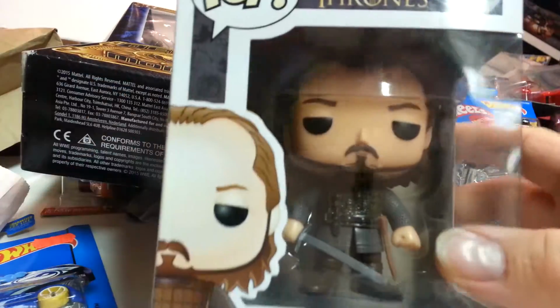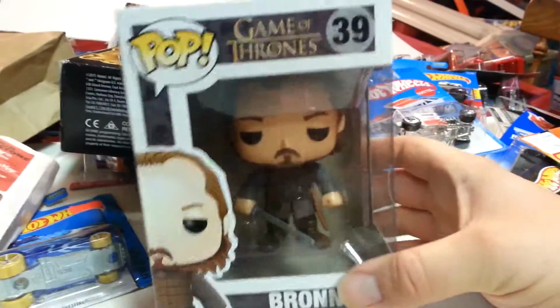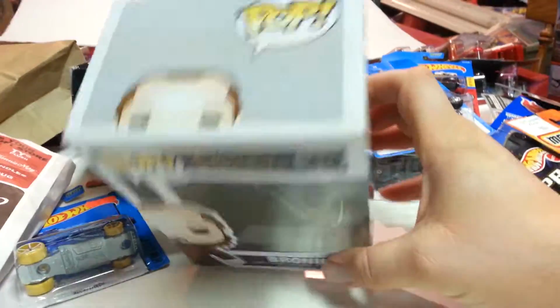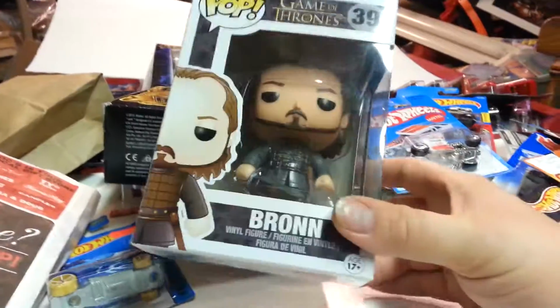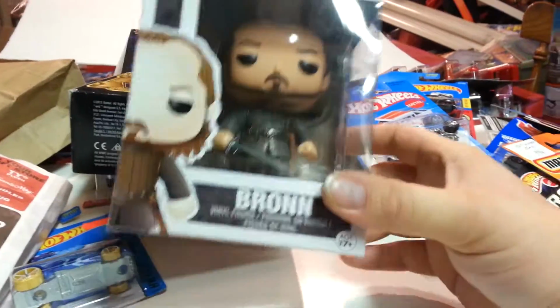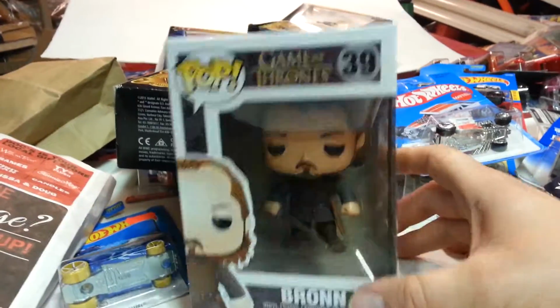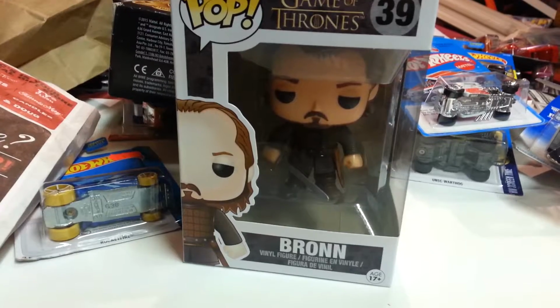Next thing I got is this Pop Vinyl. I got this on a deal at Target. It was under $3. These normally retail around $8.99, and then some people buy them and try to sell them for $50-$60. This is from Game of Thrones. His name is Bronn. I never really watched Game of Thrones that much. I think I own a season of it. I only watched maybe 1 or 2 episodes.